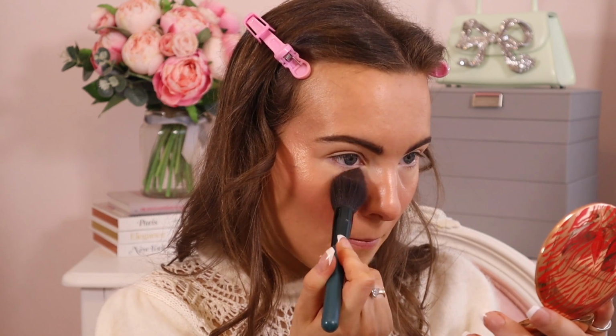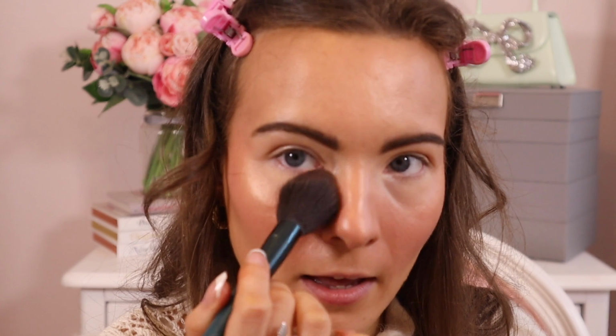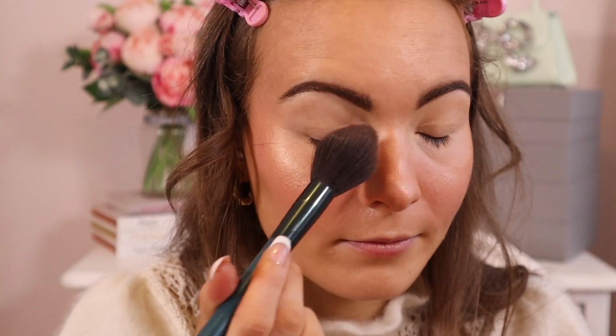To set my under eyes, I'm of course going to go in with the Airbrush Flawless Finish powder. For some reason I find that really hard to say. And I'm just going to put it under my eyes and in my T-zone. But look at that. It's like blurred my under eyes. Can you see that? It just looks amazing.